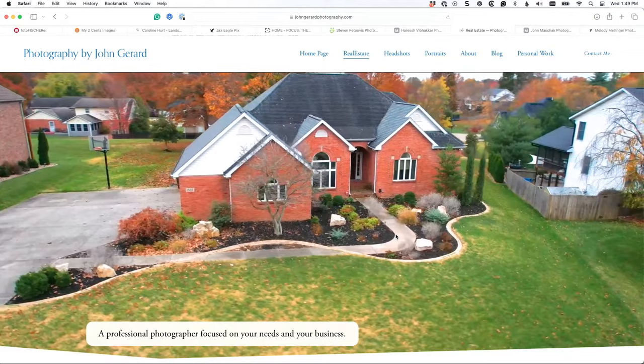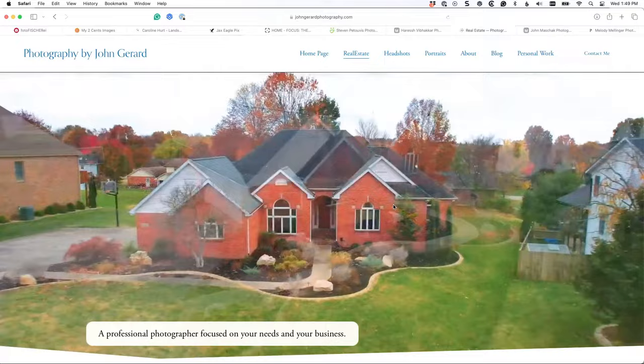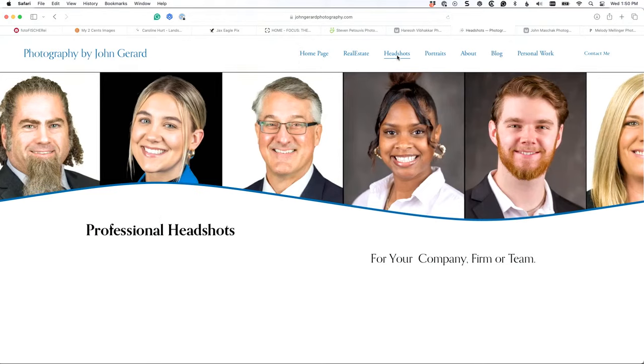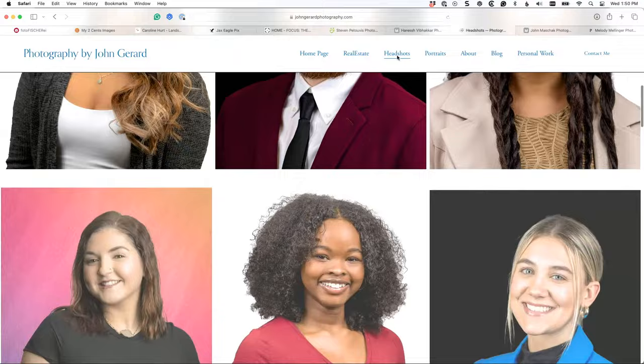Seems like that's probably a good portion of your business if you're putting that effort into that page. And instead of just saying photography by, headshots, just out of curiosity, or portraits, headshots. That looks kind of dated. Oh, this looks good though. That looks good. These look good. You got good size here. Yeah, that has impact.